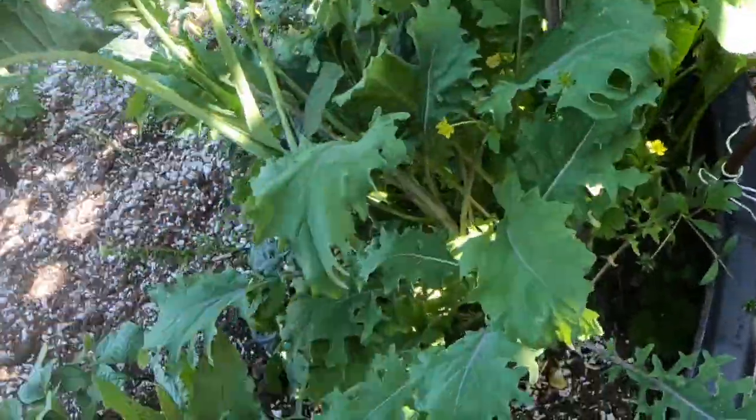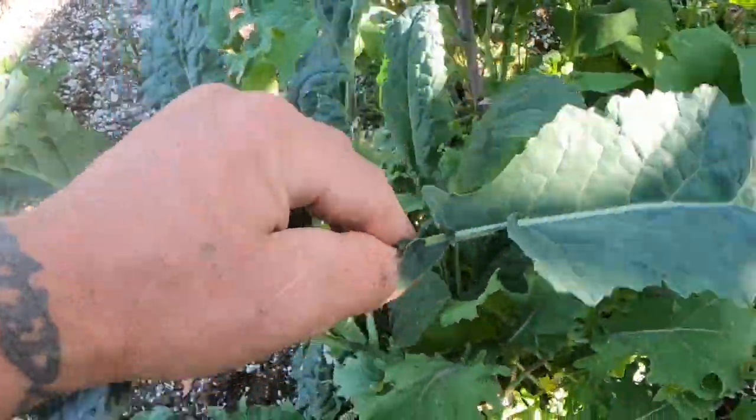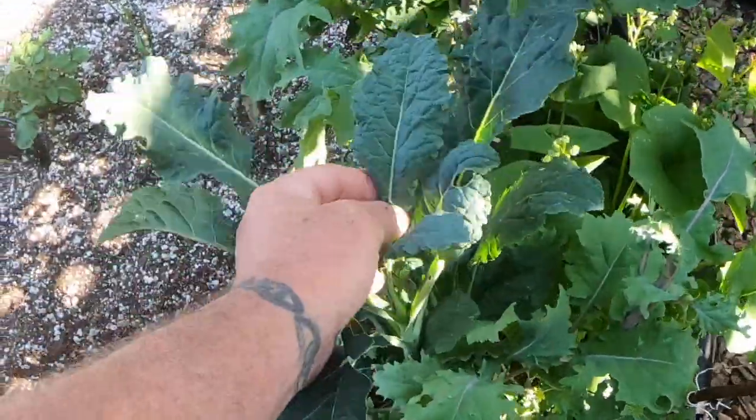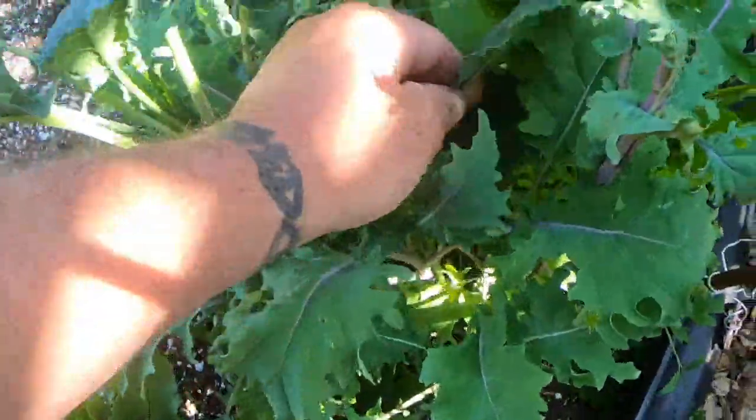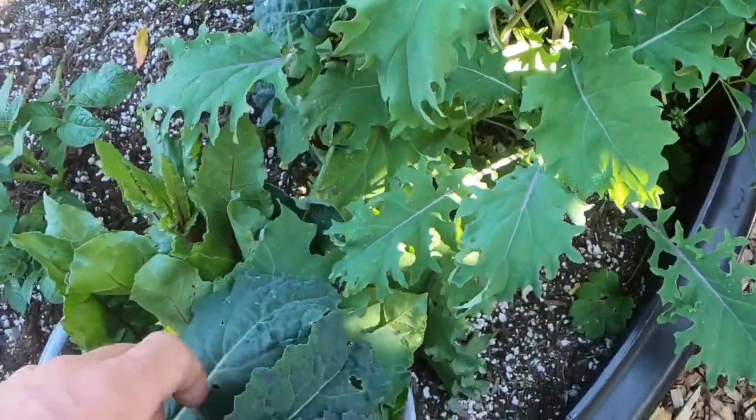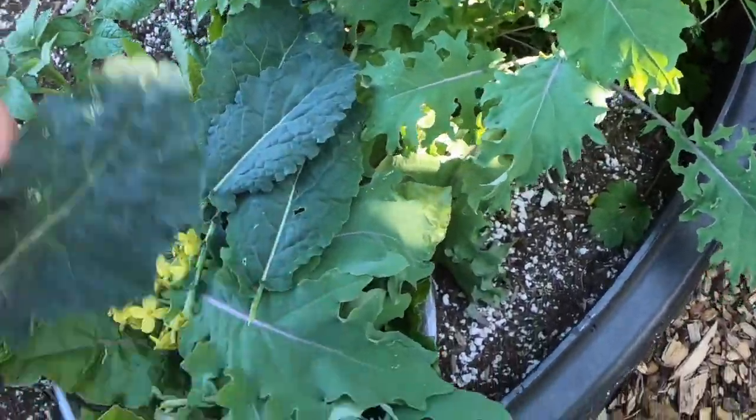These two varieties are the two that I found that are highly resistant to aphids. So if you have aphid problems in your kale patches, switching variety is an important trick. Some of them have skin that is too thick, and some of them have the ragged edges that aphids just don't like.